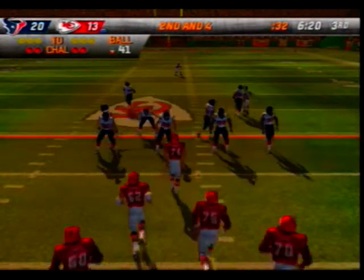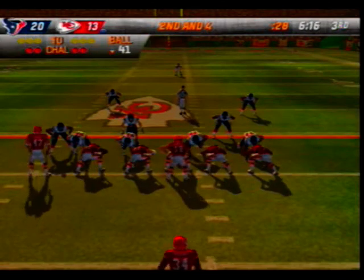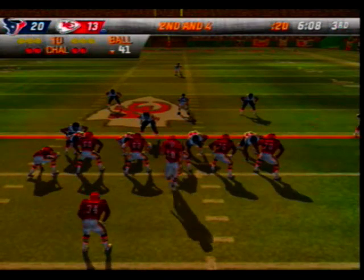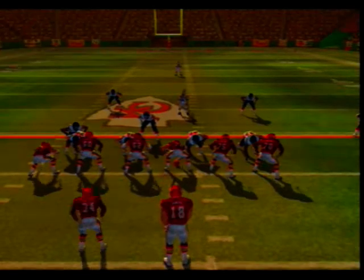Second and four. Ball on the 41-yard line. I'm coming through, baby. The Texans 52. With a four-man front. Defense, get ready. 53. Let's ride, man. Let's go now. Let's go, D. Let's go.